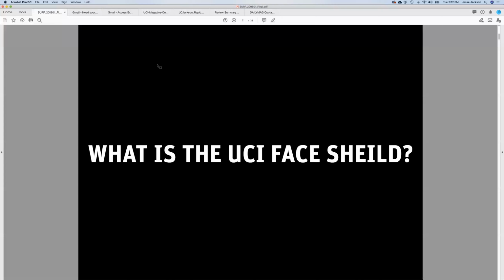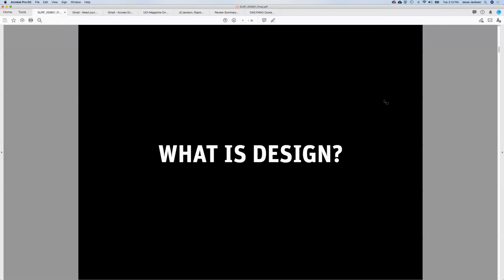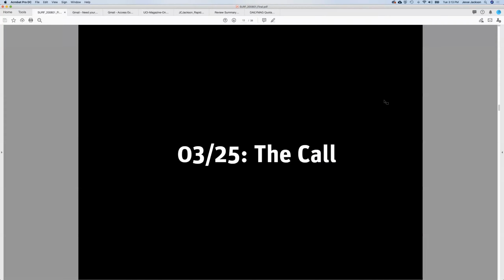So that's the face shield. It's one of our various personal protective equipment items that helps us respond to the crisis in a safe way. And I'm going to talk about design in a meta sort of way. Like, what is it to be a designer in a crisis? And what does that look like from the inside? And it does beg the question, what is design? And the follow-up question, which is, where is it?